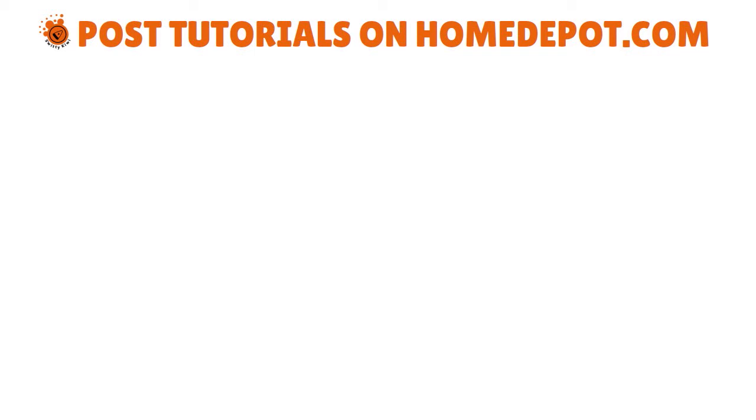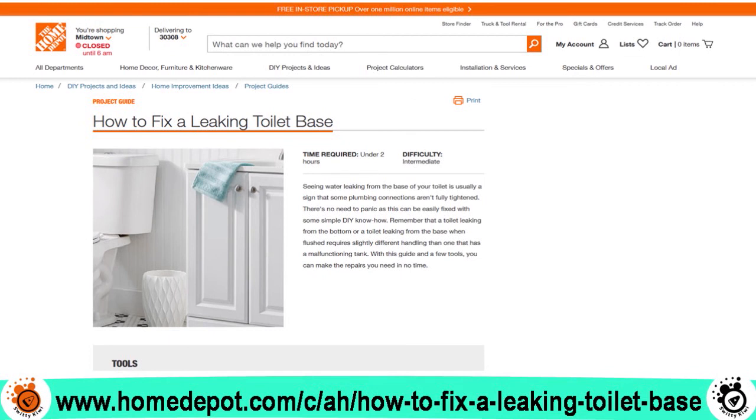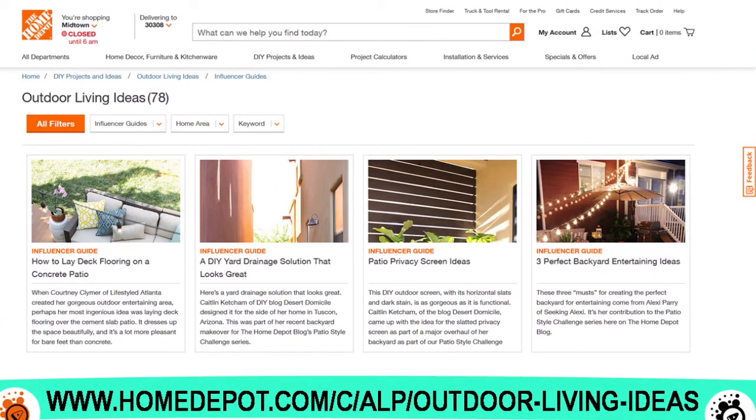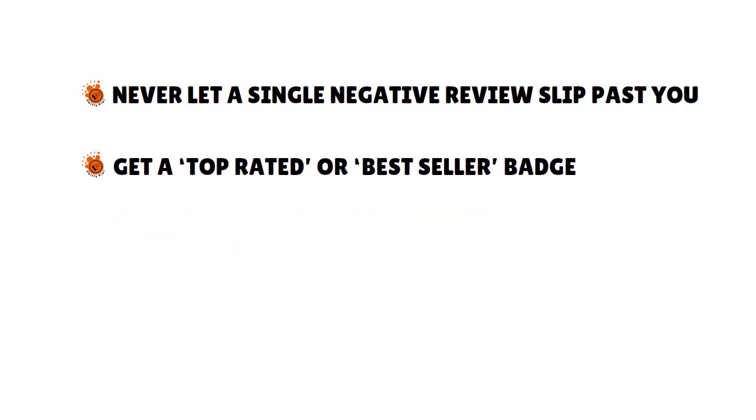Okay, this is important. So we're showing you right now the link to the DIY project and ideas, and I'm giving you an example. Here is a guide about how to fix a leaking toilet base. You can see that here, and other examples here are influencer guides on outdoor living ideas. So the whole idea here, the whole concept here is to actually shine. You want to parlay your expertise into visibility on the HomeDepot.com marketplace. And please never let a single negative review slip past you. All right. You can also try to get a top rated or bestseller badge that will help you also actually shine on the platform.